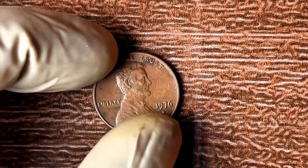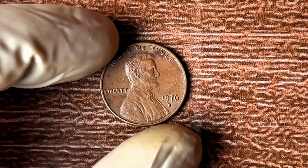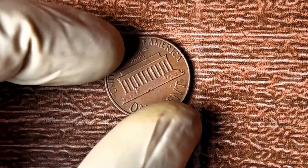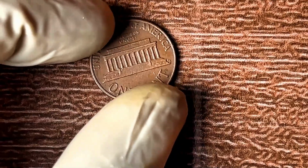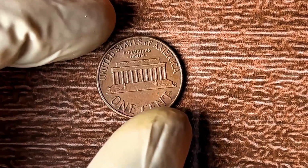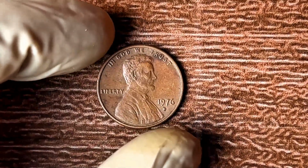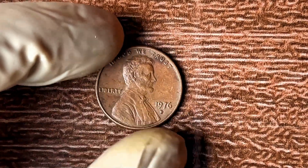Now, let's dive into the story of the 1976 Lincoln penny. What makes it so special? It's not just any ordinary coin, it's a piece of history minted during America's bicentennial celebration. Here's the kicker: most of these pennies are only worth their face value, just 1 cent. But hidden among them are rare variations, errors made during minting, that collectors are willing to pay an arm and a leg for.